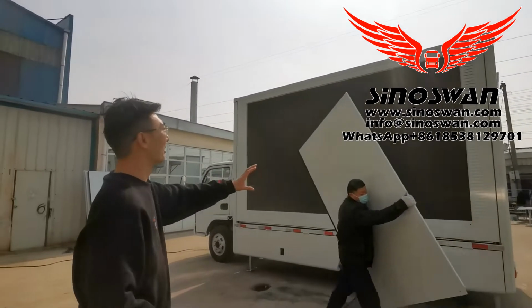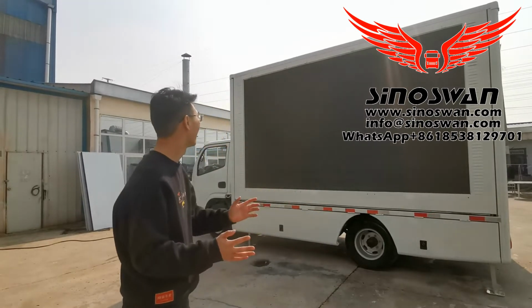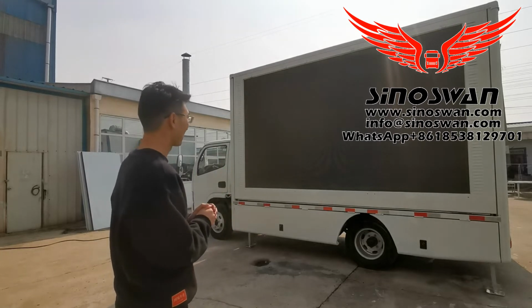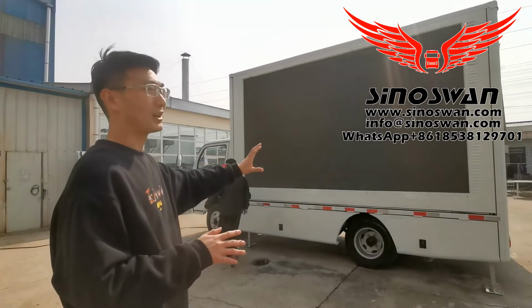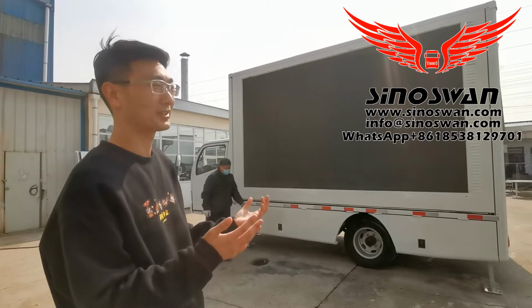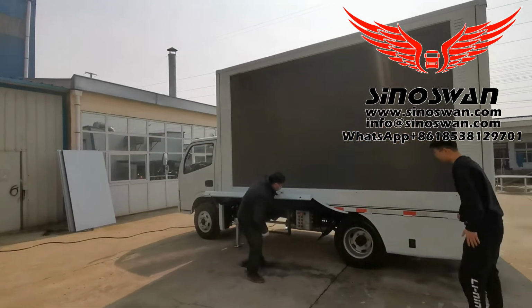It also has three LED covers to protect against attacks from outside, and the LED screen can also be lifted by hydraulic system. The LED screen is also a P3.91, and it can also be optional. It can be P5, P6. It depends on your requirements. So this is the skirt, and also.